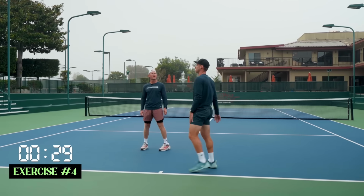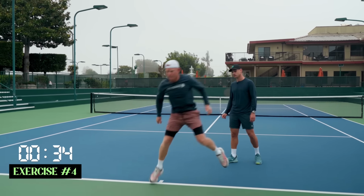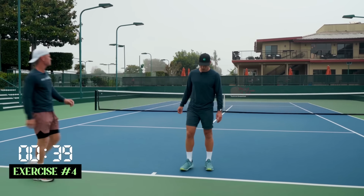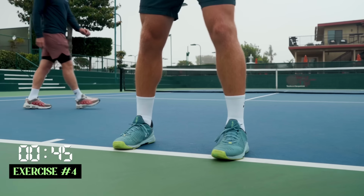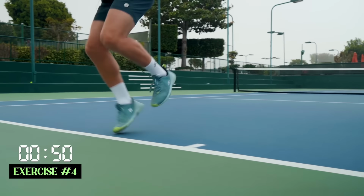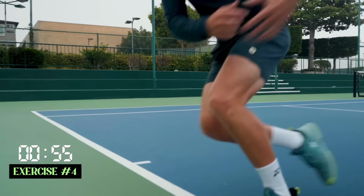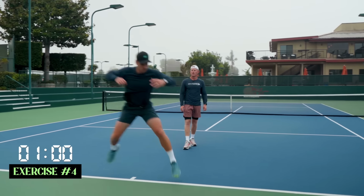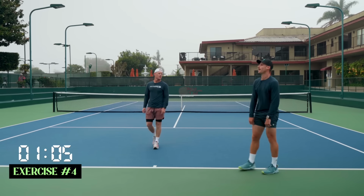Good, nice. Next one, we're gonna go into two. So we go one, and then load on the second, push. Load on the second, and go. All right, here we go. That's a good one. Now we're doing variations of the different exercises. Good, push. Good. Last two. Good. All right. Sweet.